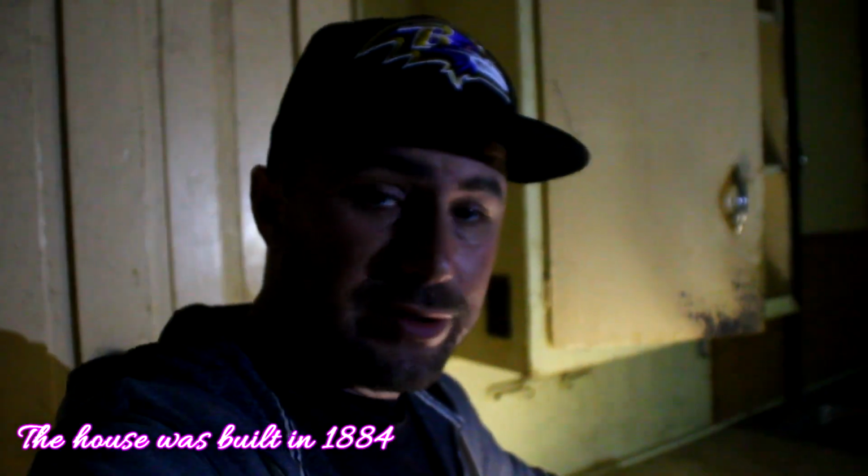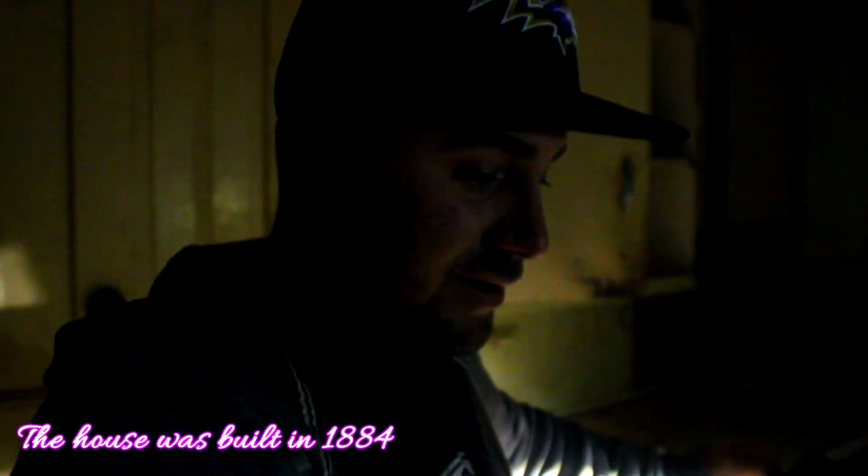Okay, we've made it inside this very old house. I just showed you guys the old doorknob here on the door. Or sorry, not the doorknob, the doorbell. That is old. It's a very old house. I'm not quite sure how old. I'm gonna do some research on it and see what I can find.